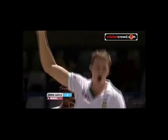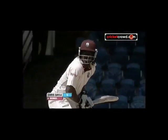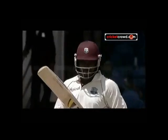Then Chris Gayle, first ball after the first water cut. Played across a delivery that was going across him. Only got a bottom edge onto his stumps.